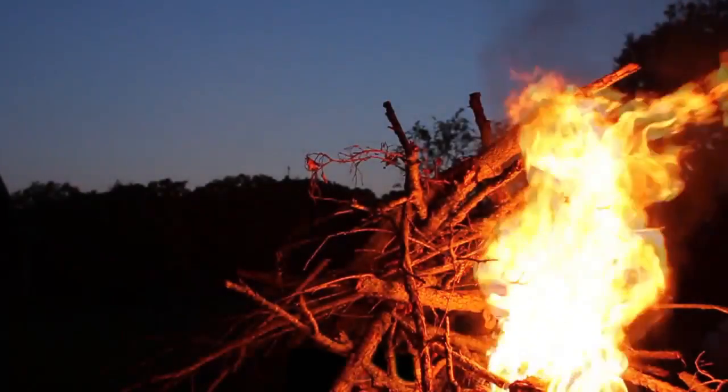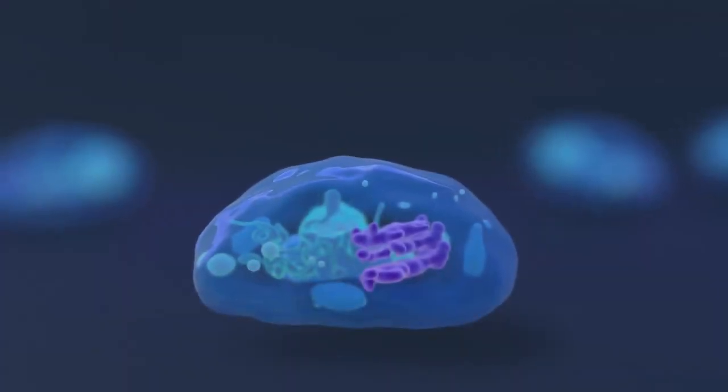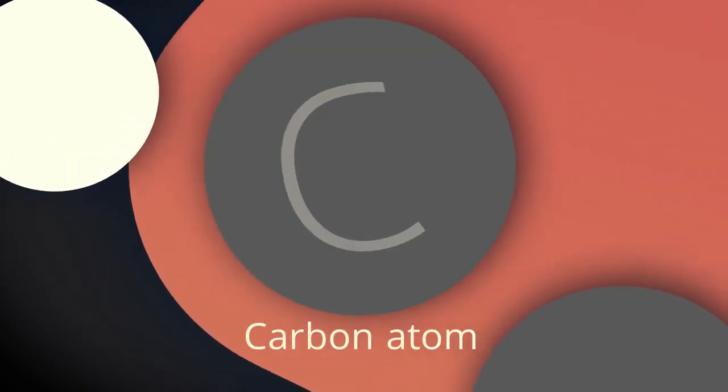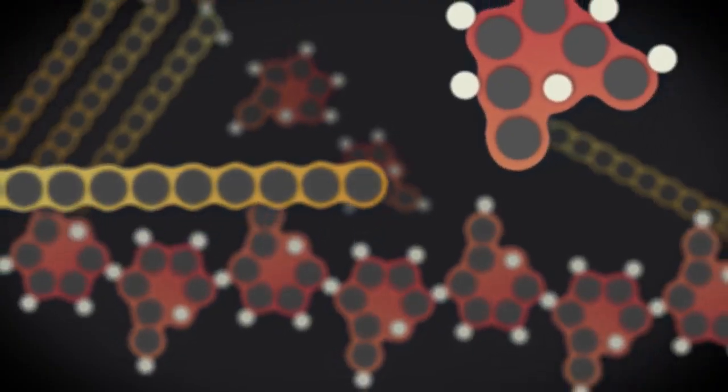A fire, a car engine, and a cell all do something similar. They oxidize carbon to release energy. All three use carbon-based molecules as fuels.